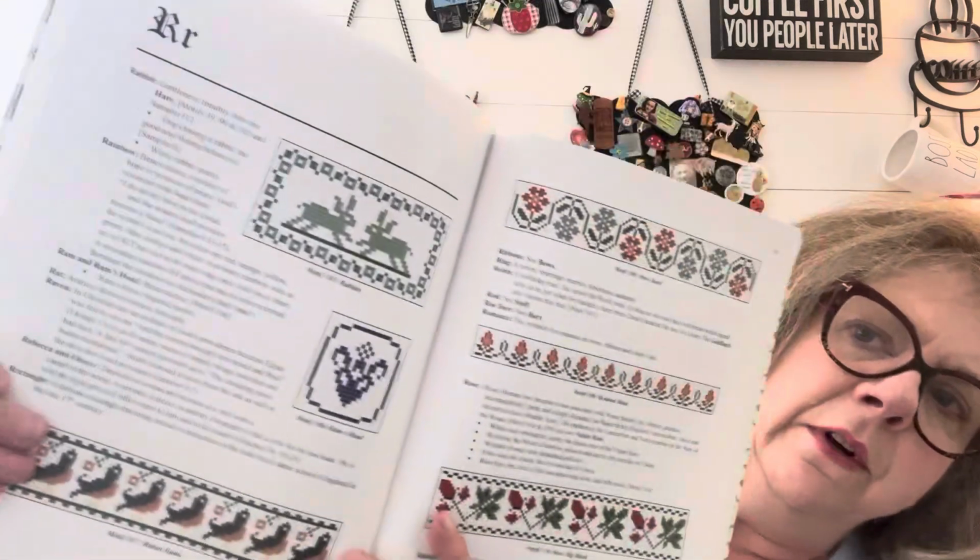I'll show you just a little sample of what the inside is like. Okay, for instance, very quickly, the letter R, it just goes through the whole alphabet. And so it tells you motifs that begin with the letter R, what they stand for. So for instance, the first one shows you a little rabbit motif. And it says rabbit, gentleness. Also see hare. A dog chasing a rabbit is the good soul fleeing the evil. A white rabbit represents purity. So I thought that was kind of interesting.